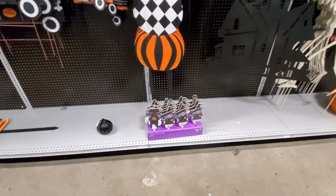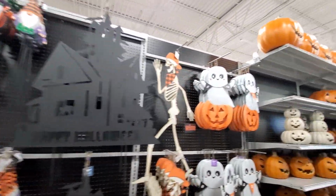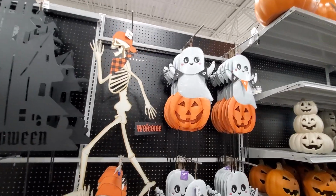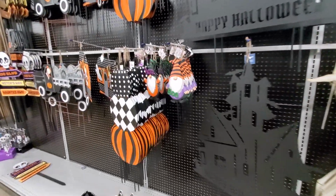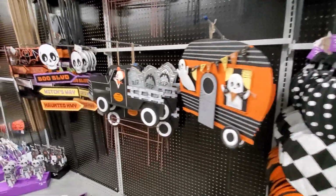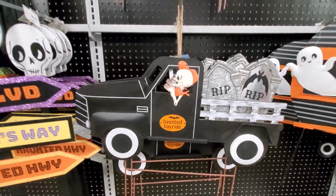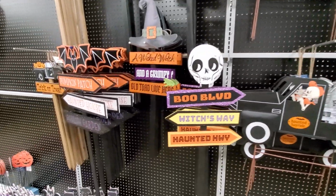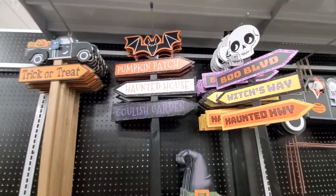These are yard signs and stakes here. Halloween heroes is what these are called. And then you got the pumpkins, you got the gnomes. The house there. Skeleton, more ghosts, Boo sign. That's cool. These little gnome yard signs are pretty cool. And then you got the truck here. That's cool. Haunted hayride with skeletons in it. We got a lot of neat stuff here. Just a huge mixture of things.